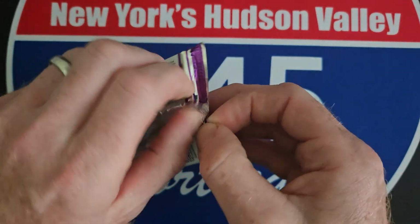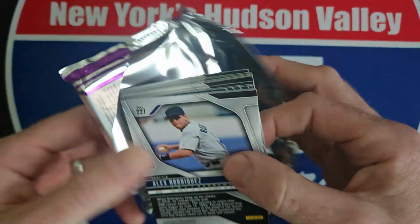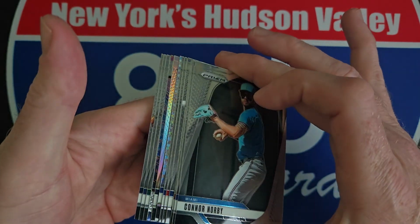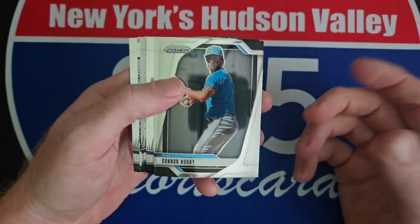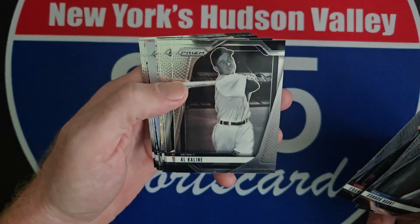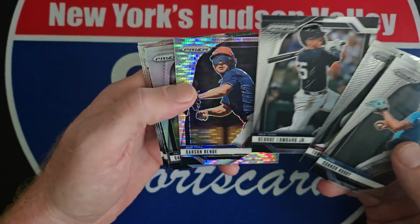Colorblasts are, I don't know how often I would say case hit, numerous case hit. They're incredible cards. There's also something called Talisman. There's the Fireworks that you just saw. And the autographs here, out of control. I mean, there's dual autograph. Big stars, legends, Hall of Famers. There's Connor Norby, Christian Scott, Franklin Arias, Al Kaline, Tommy Troy, Lombard, the Yankees.